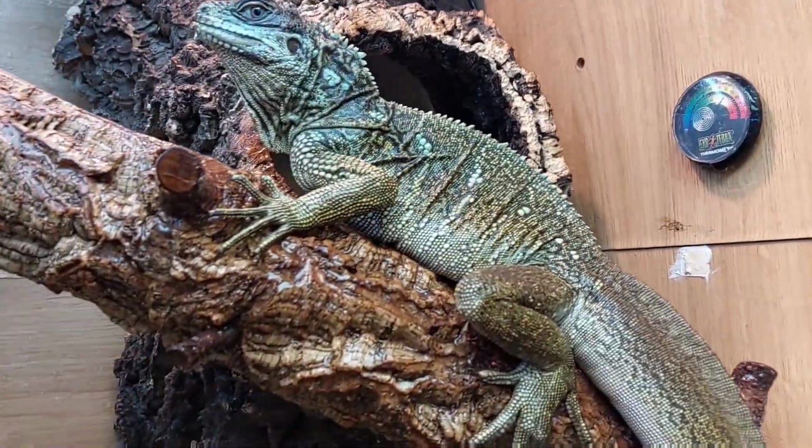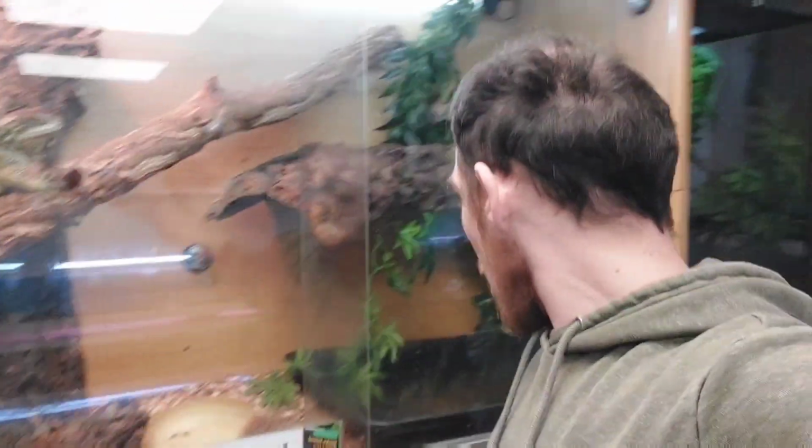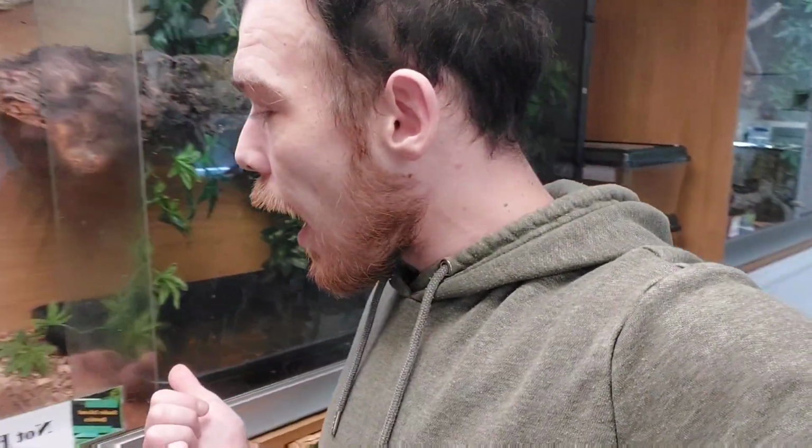So there we go, a nice clean lizard and a nice clean tank. That's a lot better. We can actually see him now. So I'm gonna do his water bowl and we'll put some veg in for him, and then that's him done for today.